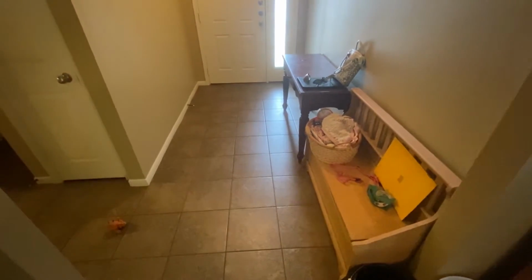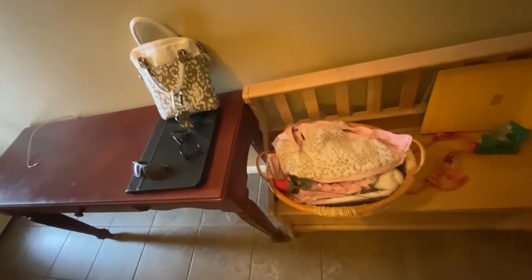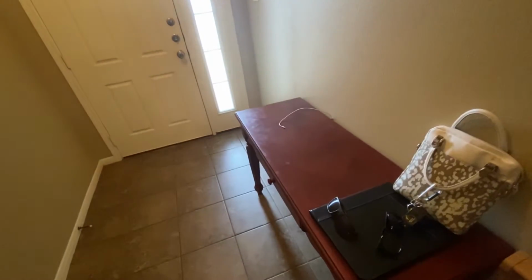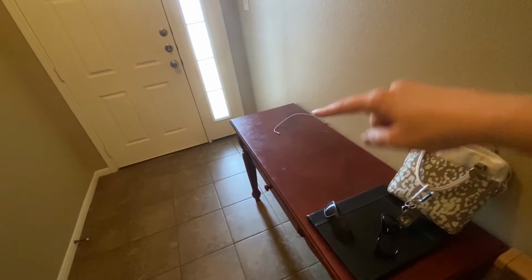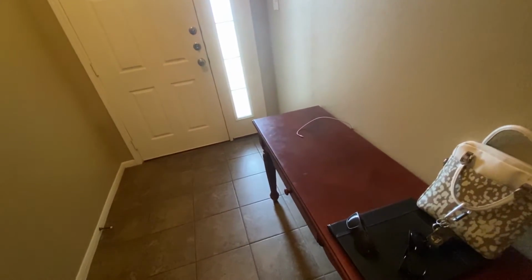Here is my entryway. I still have some stuff here I need to get rid of, and that is definitely a go-through kind of thing. Our launch pad is still here. It's still in use. My daughter and my husband, he puts his stuff there. My daughter puts her stuff here. They're not here at the moment, or else it would be there. But let me take you through the laundry room.